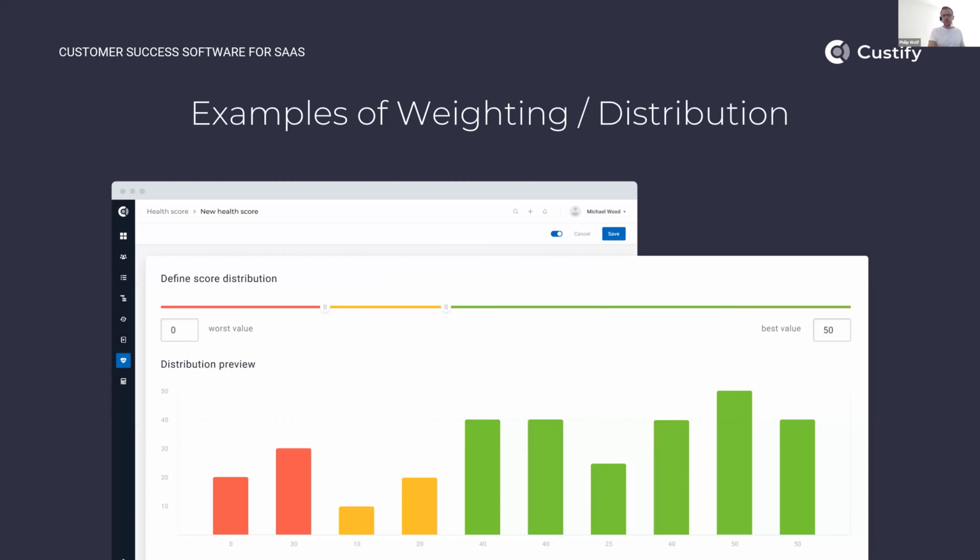And in Custify, for example, it looks like this. I can steer this value, so I can see a real-time distribution across all my customers. How would that health score distribute with my current settings? Am I okay with this, or do I rather want to say, no, I just want the top 20% to be healthy? Like in this case, there's a large healthy part, and then a smaller part at the bottom that is actually unhealthy.